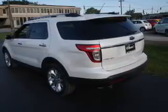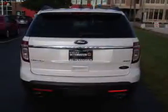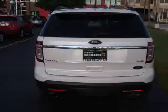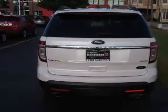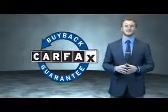Rest easy knowing this vehicle comes with a Carfax Vehicle History Report from Carfax, the most trusted provider of vehicle history information. Great quality at a great price. Call or click to contact us today. This is a Carfax One Owner vehicle which qualifies for the Carfax Buyback Guarantee.